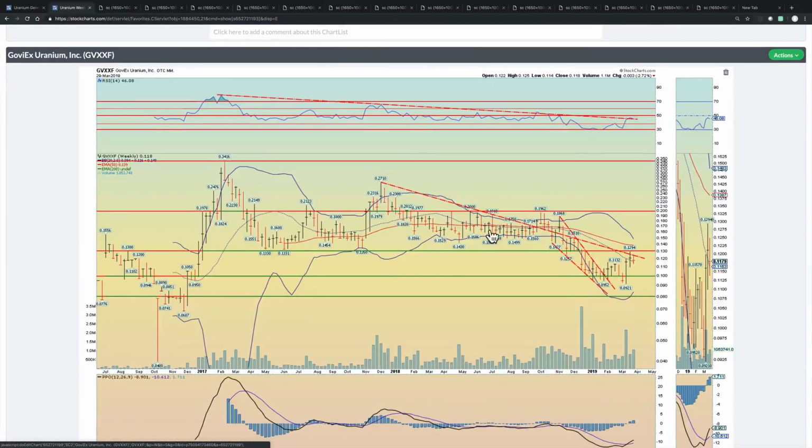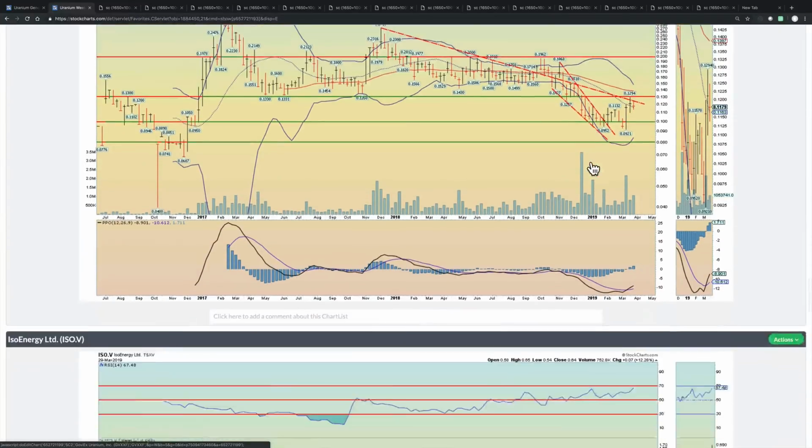GVX Uranium, this one's got a great fundamental story behind it. A lot of the folks I respect on Twitter and StockTwits are big fans from a fundamental basis. It's consolidating here and looks like it wants to break higher, but until it breaks above that 13-cent level, for me, I'm not going to play it. But if it breaks and it looks like it's setting up to do so, it can make a very nice run towards 20, possibly 34-cent zone.